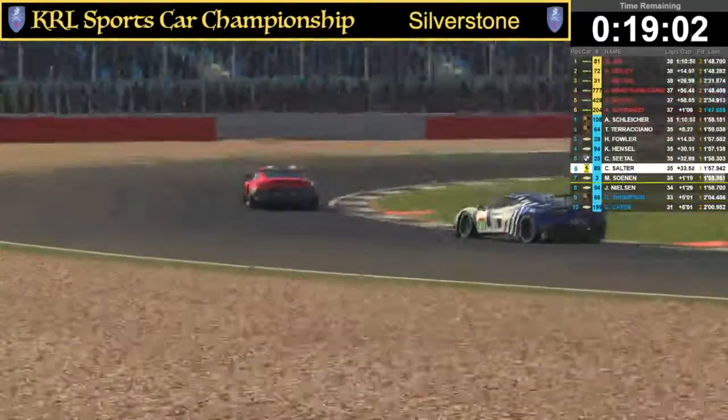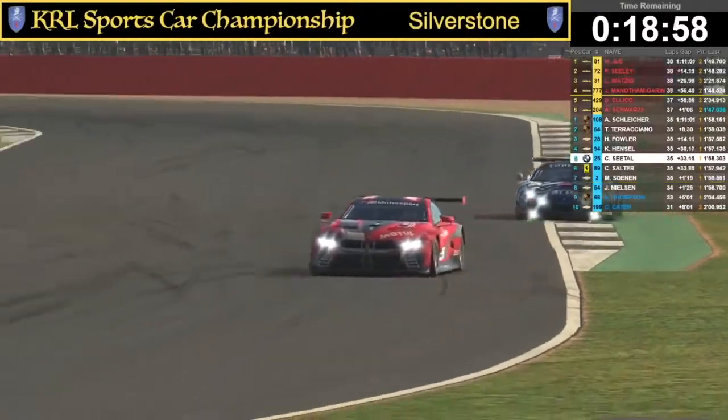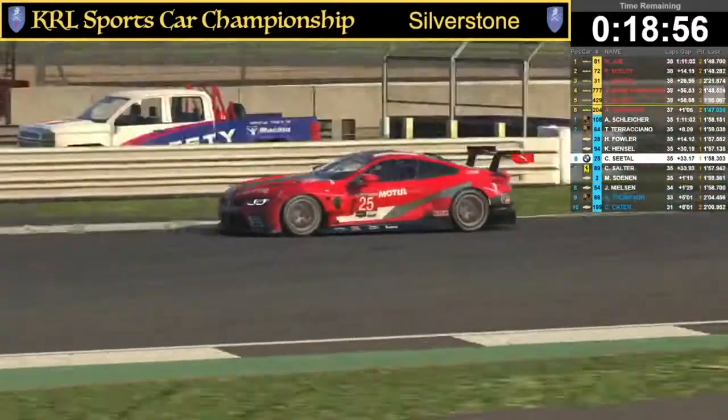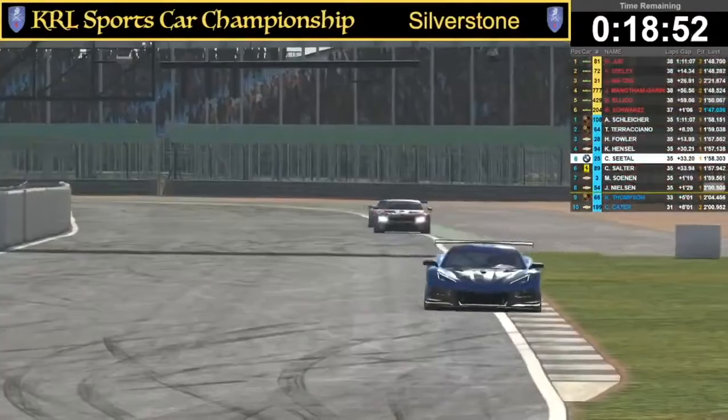Boy, we didn't pick that one up live. That could have had huge implications on the race. He is still leading, but he's got to have a little bit of front end damage. He's completed 38 laps, so that was 4 laps ago.